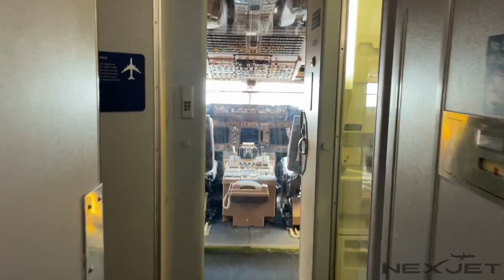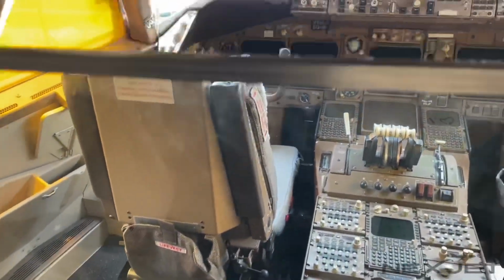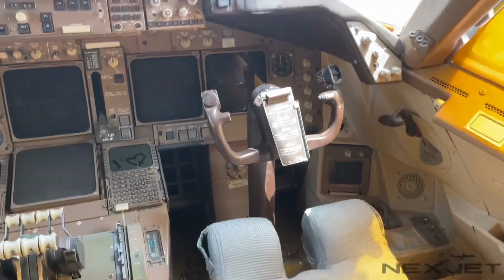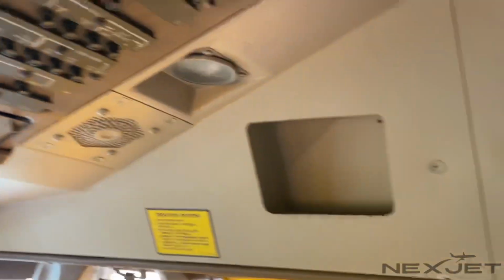Now making our way to the cockpit of the 747. To our right, we have the bathroom used by the crew. The cockpit is equipped with 2 extra seats. The cockpit itself is pretty cool looking. You can see the entirety of the instrument panel here. You can see the outside view from the cockpit. Of course, we have all those buttons and switches.